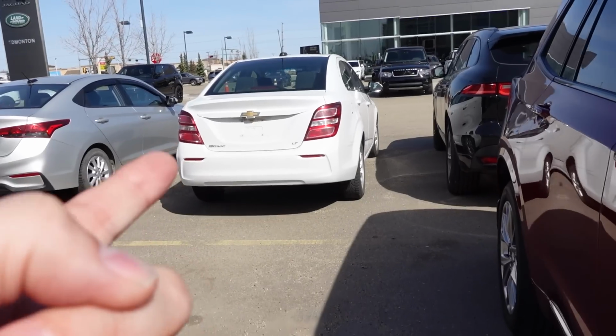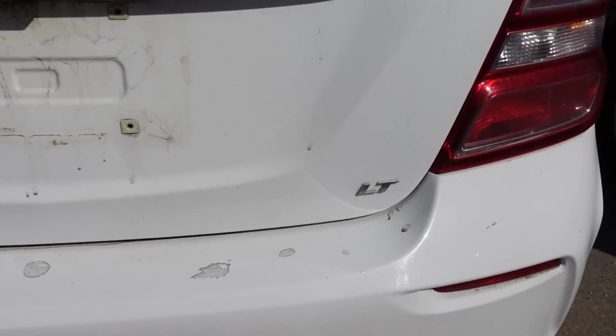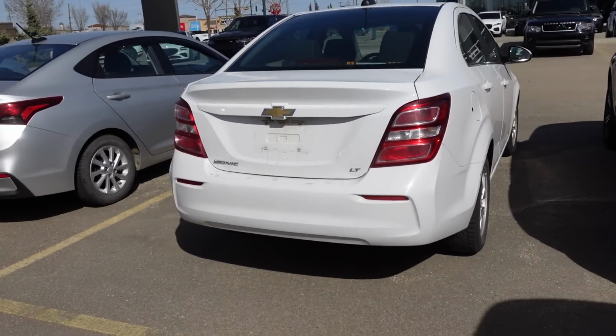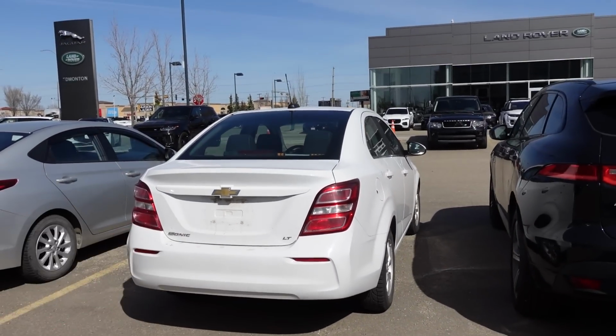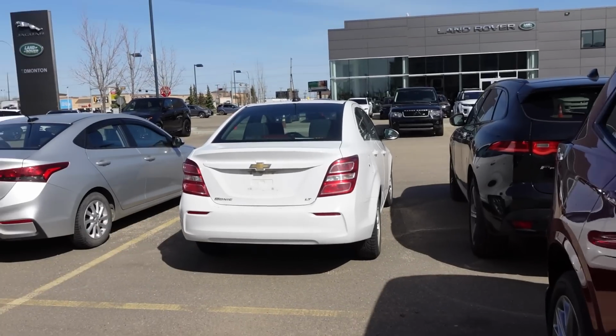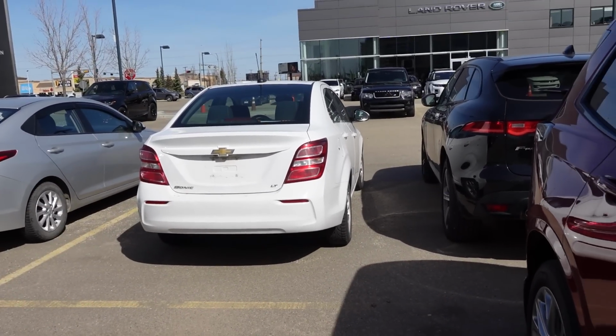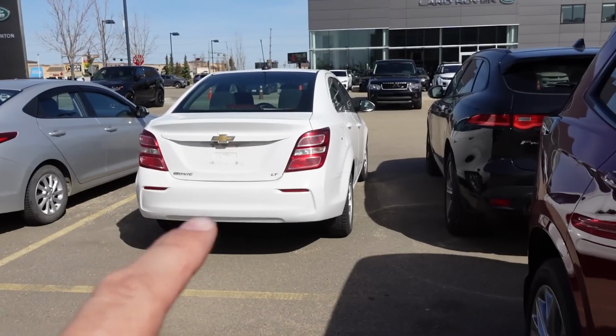The next one on the list is this little unit, and it's a Chevy. What is it? A Sonic? Yeah, and it's the LT version. So these vehicles started about $17,000. They no longer make them. They were last produced in October of 2020, so you'll probably still find some 2021 model year vehicles around here. And at 17 grand, it seemed like a great deal, but let's take a look first and I'll explain some of the issues.